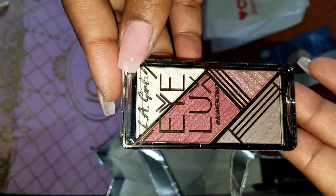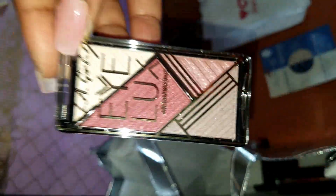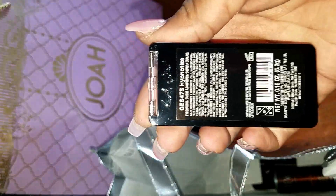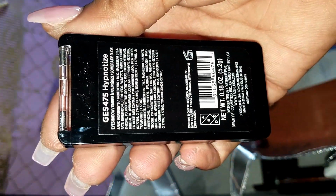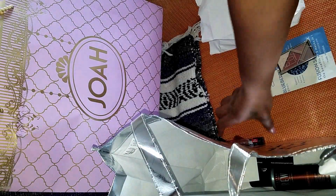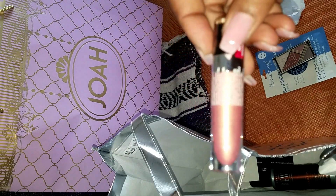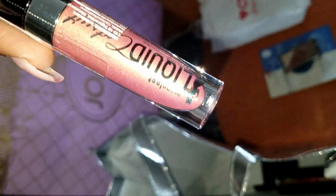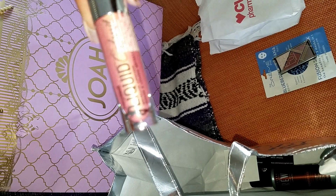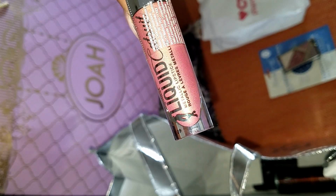This is from CVS. This is the LA Girl Eye Lux Mesmerizing. The packaging is really cute. Those colors look pretty popping. And this is their Hypnotize eyeshadow. Okay, cute. And then next, oh, this is Wet n Wild. This is the Mega Blast Liquid, I think it says Katsu, and this is a metallic lipstick.